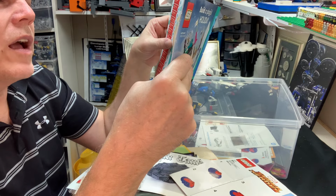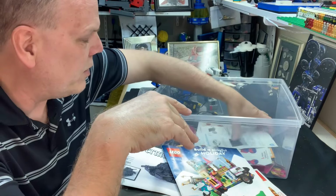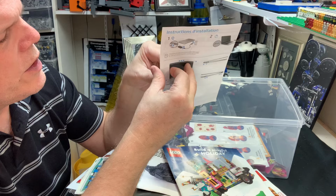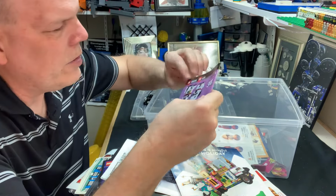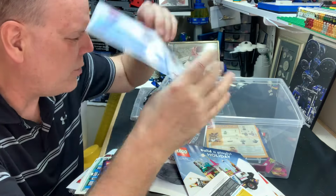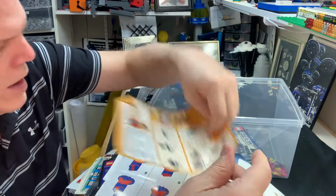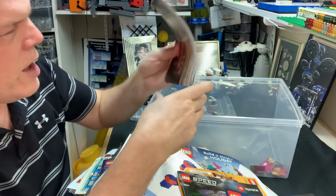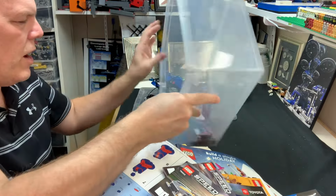I can't remember exactly what year this one was. Doesn't matter. That should just be put in the recycle bin. What's this? This is absolutely nothing. That should be in here. There's nothing like it. Oh, the puppies. They're right over there. Another Spider-Man make and take. The minifig collectibles. More Speed Champions. And yeah, more Speed Champions. We got lots of Speed Champions in this house. And that's it.